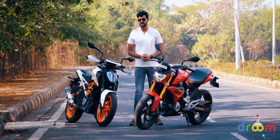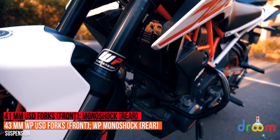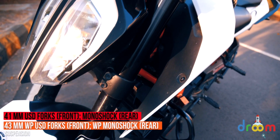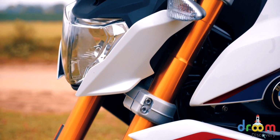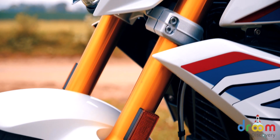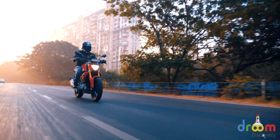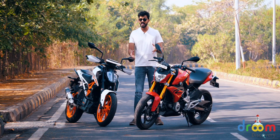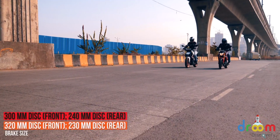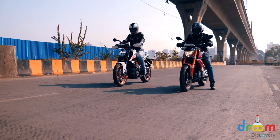The Duke 390 is set up on the stiffer side. It also gets more advanced front suspension, which happens to be an open cartridge WP suspension, which is adjustable for preload. Meanwhile, the BMW has a better balance between ride and handling. Not only is the BMW more eager to corner, it also has the better ride quality over here. And that's not all. The G310R also has the better brakes over here with a better calibrated ABS unit.